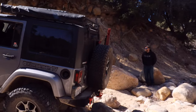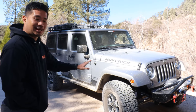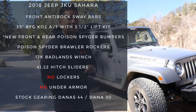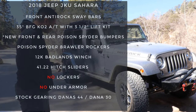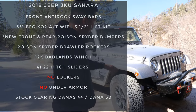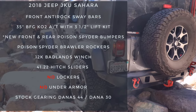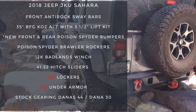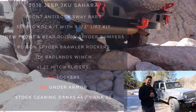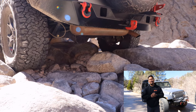I have a 2018 Jeep JKU Sahara. I have front anti-rock sway bars. I still have the Dana 40s and Dana 30s in the front. I haven't re-geared my rig. Since our last badge of honor trails, I recently got front and rear steel bumpers. I also have a winch, so hopefully that will help us. Yeah, I'm just relying. Hopefully we can get through this trail. Praying that Hugo will help me, winch me just in case, or strap me. I'm nervous and scared at the same time.